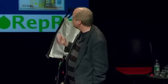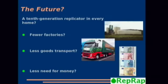What of the future? Well, I said this was hubris. Maybe this won't happen. But maybe we'll get a 10th generation replicator in every home. And the implication of that is the need for fewer factories making stuff, the need for fewer trucks transporting goods around the place, possibly even less need for money. It'd be interesting to try and make a dent in the entire concept of money.